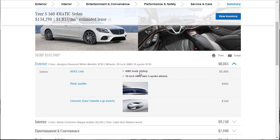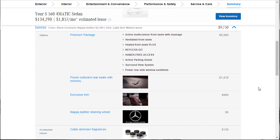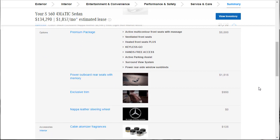The exterior, we racked up $8,000 in options. $5,900 for the AMG kit. We got the rear spoiler, and we did those little door handle inserts. The interior, almost $10,000. We did the premium package. The power rear seats with memory.